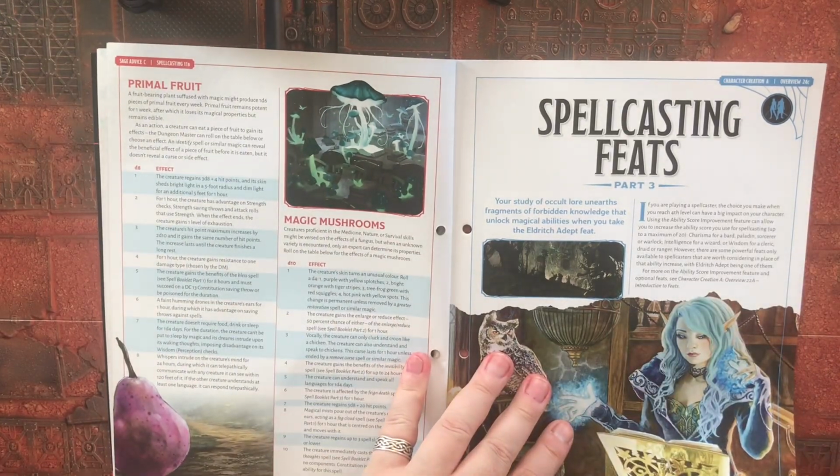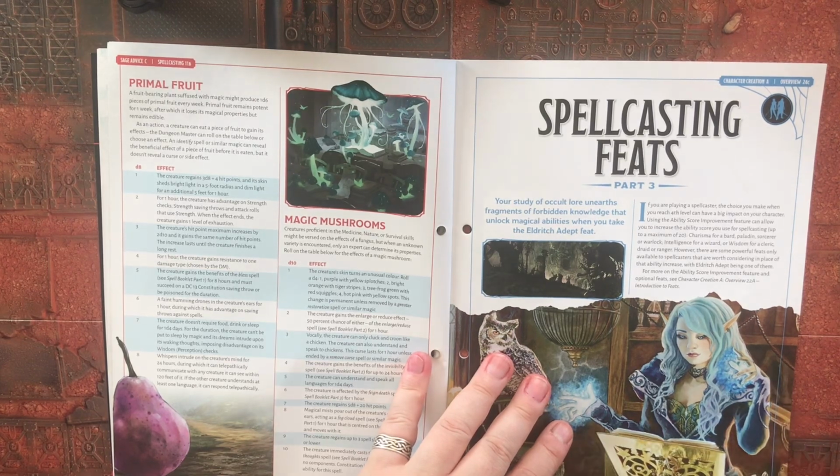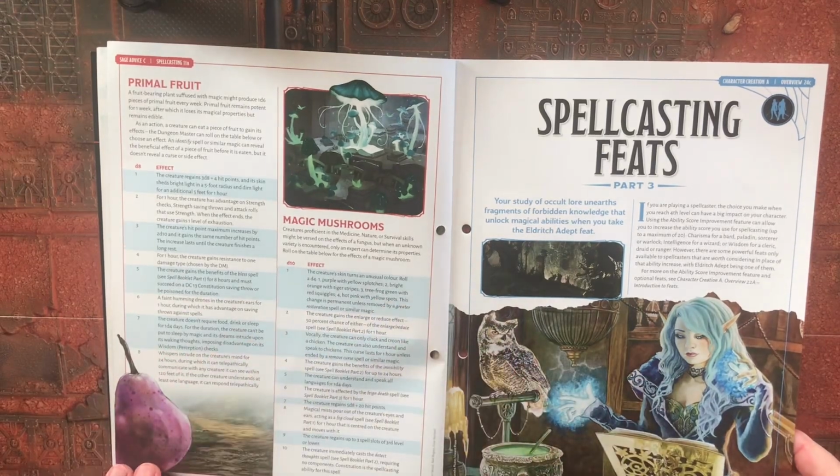Spellcasting feats. Your study of occult lore unearths fragments of forbidden knowledge that unlock magical abilities when you take the Eldritch Adept feat. If you're playing a spellcaster, the choice you make when you reach 4th level can have a big impact on your character. Using the ability score improvement feature can allow you to increase the ability score you use for spellcasting up to a maximum of 20. Charisma for a bard, paladin, sorcerer or warlock. Intelligence for a wizard, or wisdom for a cleric, druid or ranger. However, there are some powerful feats only available to spellcasters that are worth considering in place.